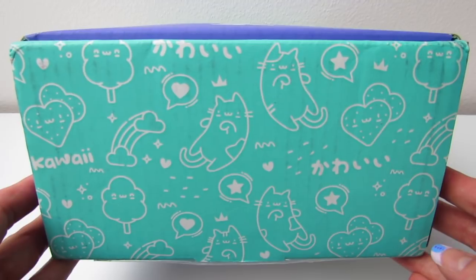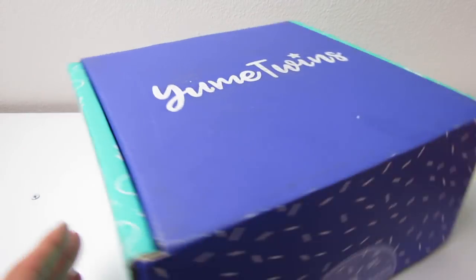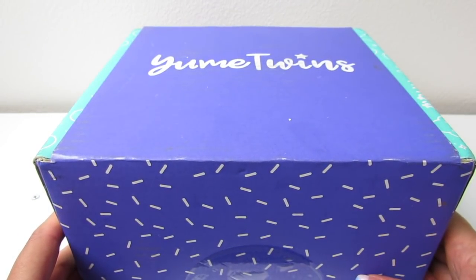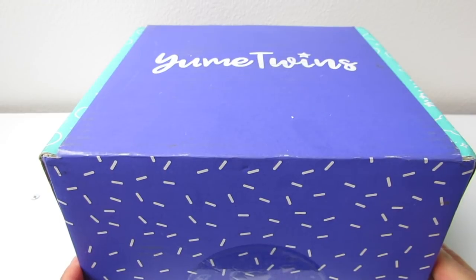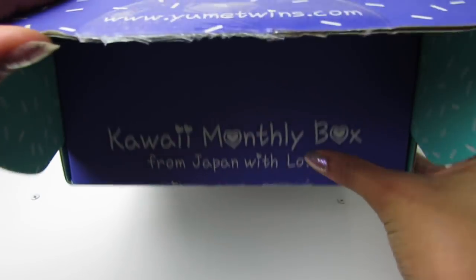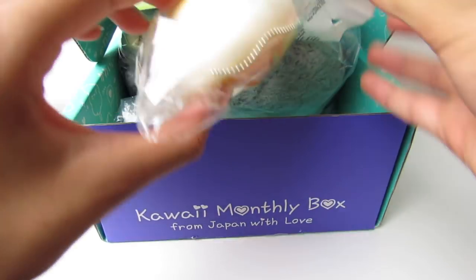Birdy and I have been holding this box for about a week or two now, and we can't wait to see what's inside. We just popped the sticker, so I'm going to let Birdy do the honors. I'm going to let her open the box. And she's rubbing her hands together already. She can't wait, and I can't wait. So you guys, let's see what's in this box. Okay, Birdy, do the honors. Oh my gosh, you guys.